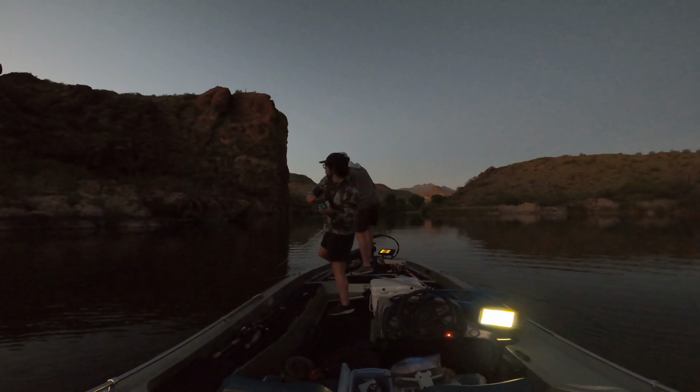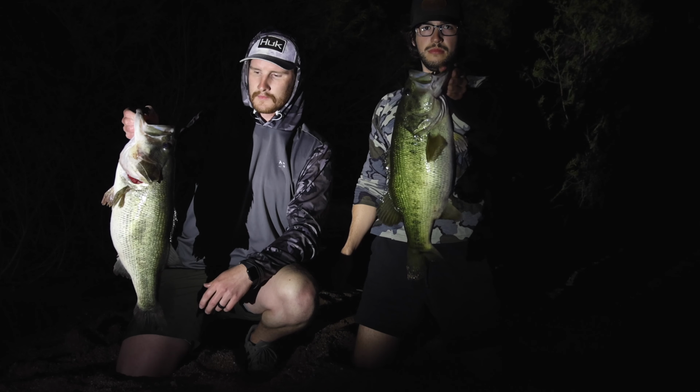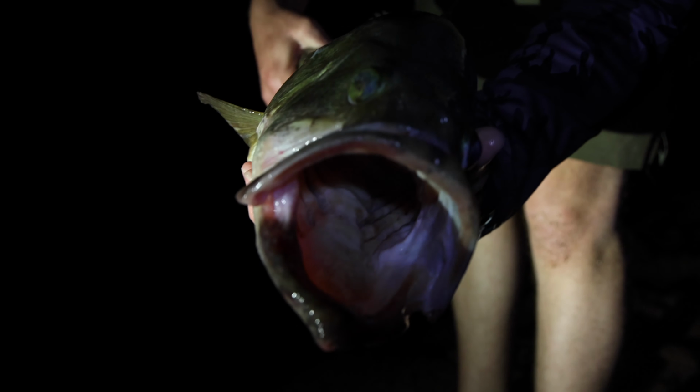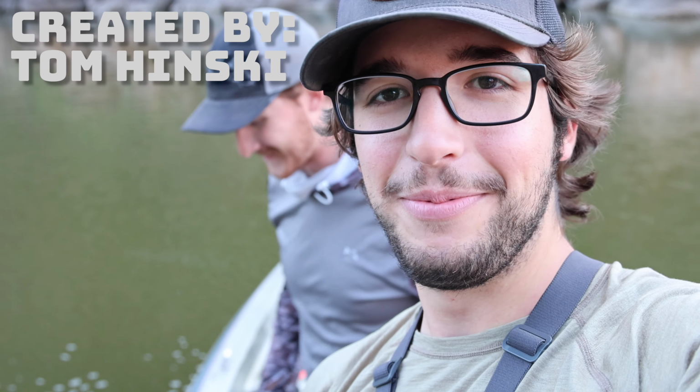Come on. That's a fish. That's a fish. Right at the boat. That's a giant. That is insane. That's a big fish. That's my PB.